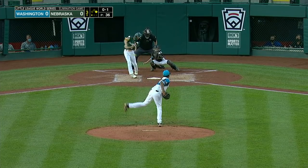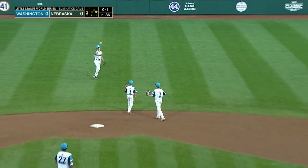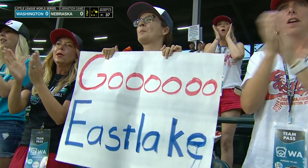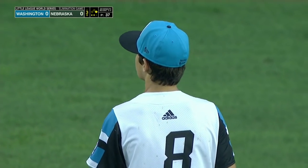To Owen Ablett. That one is laced to center. Runner's going to get back to first quick. No throw. Hard hit by Owen Ablett, but a nice play by Kellen Kinney in center. That's why you have some good players in the outfield. That was a shot. Yeah, I was going to say the same thing. That is the toughest play as an outfielder, too, the one hit right at you.